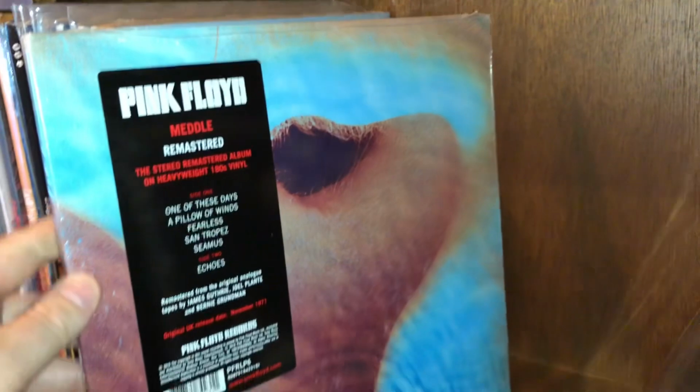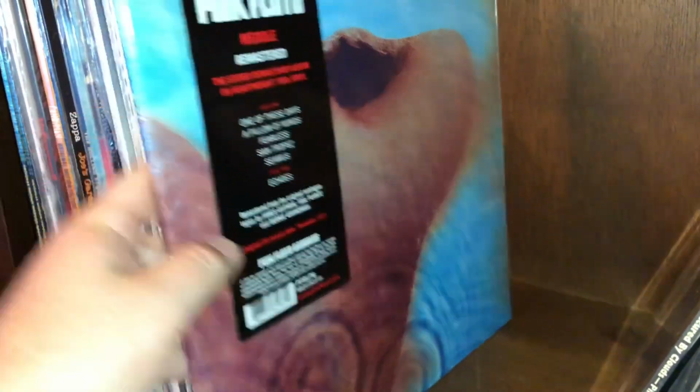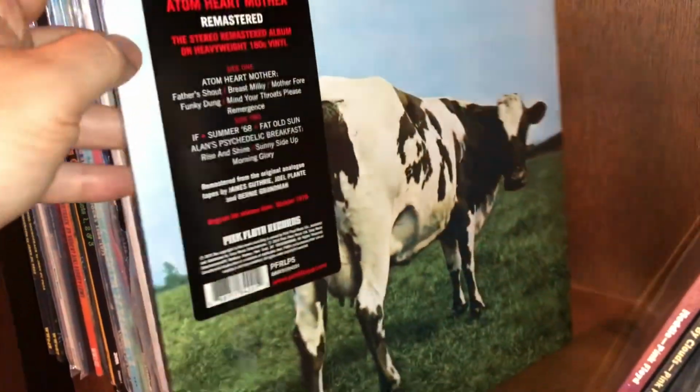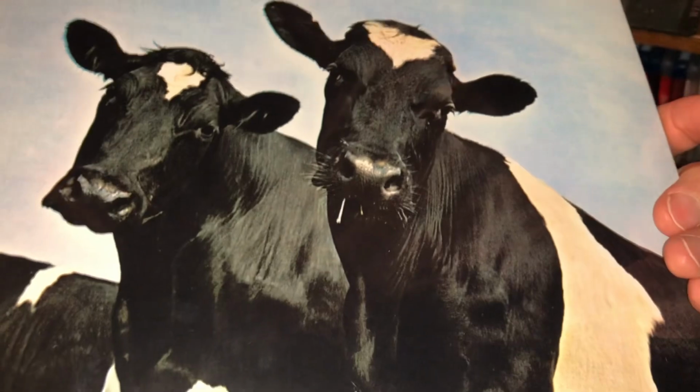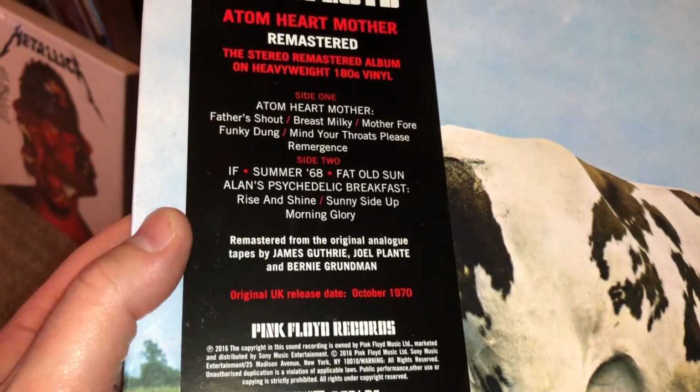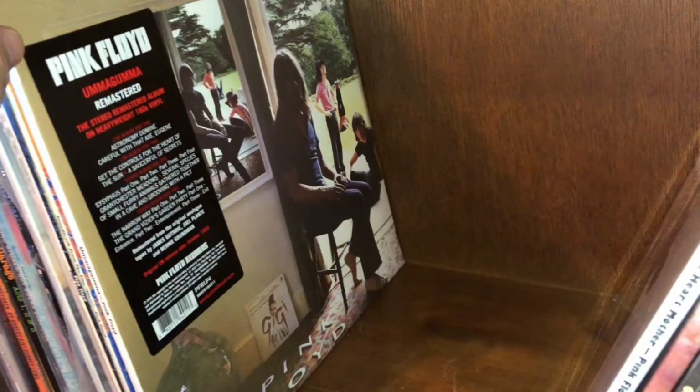This one is Metal, one of their earliest albums. Atom Heart Mother, another very early one. I think this one still had Syd Barrett on the album. But these are reprintings from 2016.